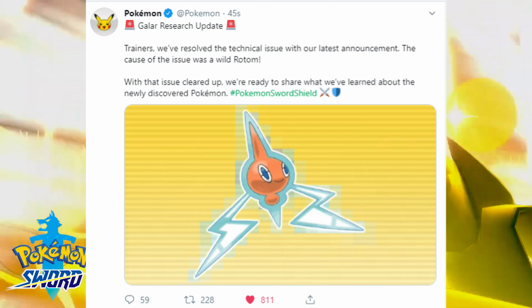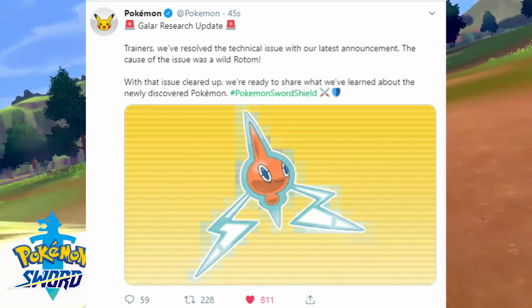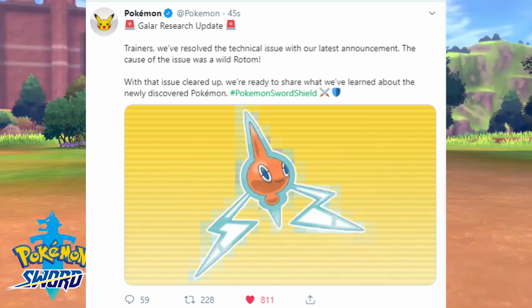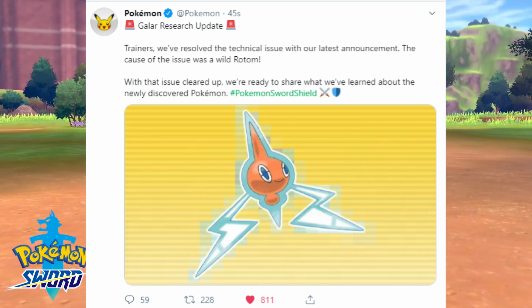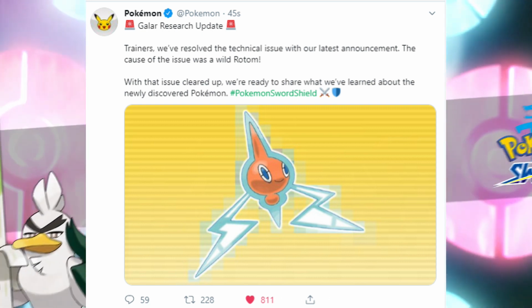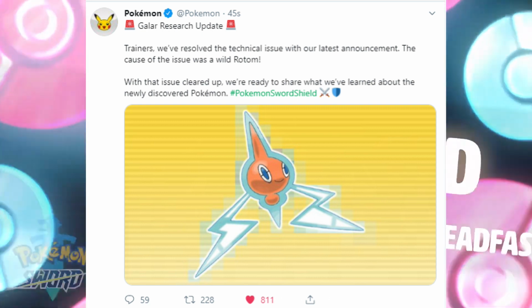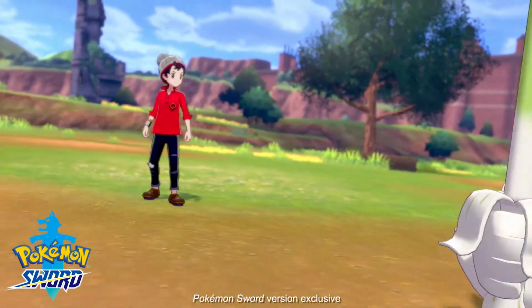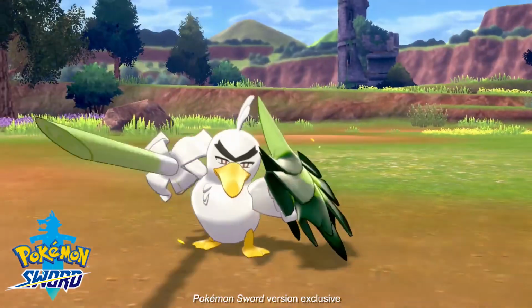So they're basically clearing up that Rotom was glitching the Pokemon Sword and Shield website, and we won't be seeing the glitch Pokemon anymore. I guess that was the little game that they were playing with us, having Rotom glitch up the Pokemon and then trying to have us get hyped for Farfetch'd's evolution reveal.